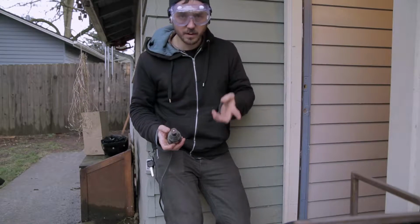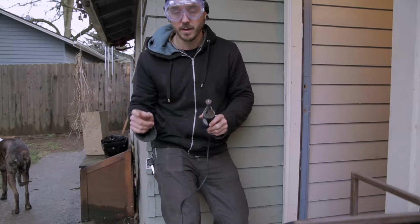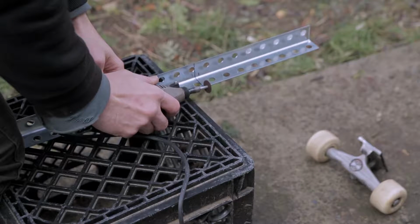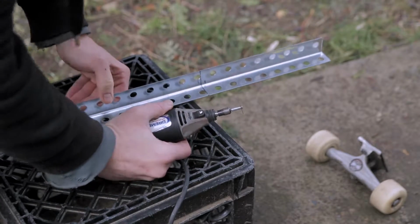I don't really have anything to cut metal with, so I'm hoping that this attachment with the Dremel will be able to cut what I need. If not, I'm not really sure what to do. Oh, it's gonna work. It's gonna be slow, but it's gonna work.